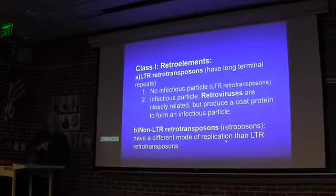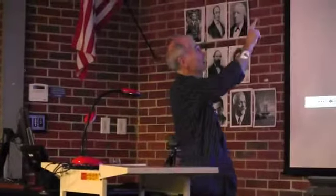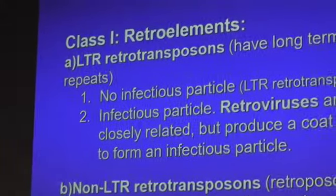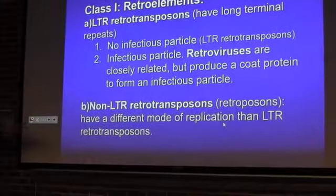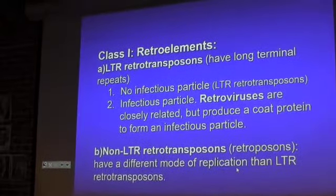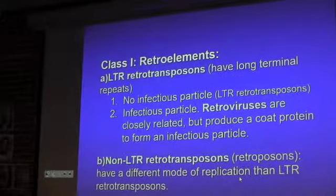There are 2 classes of the retro elements. We call them elements because they have 2 different names within them: the long terminal repeat retrotransposons and the non-long terminal repeat retrotransposons. The bottom class is sometimes called the poly-A class. So let's look at the LTR class. It itself is divided into 2.